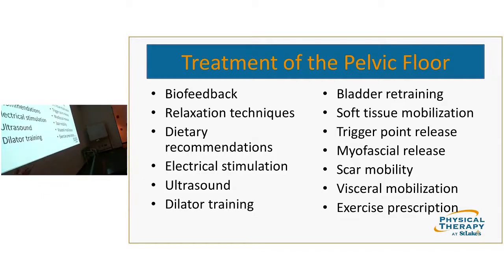Normal voiding, if someone is hydrating well, would be every 2 to 4 hours. And that's men and women. So that's the goal that we work toward. Usually 2 is my goal, if we can get someone with overactive bladder to an interval of every 2 hours.